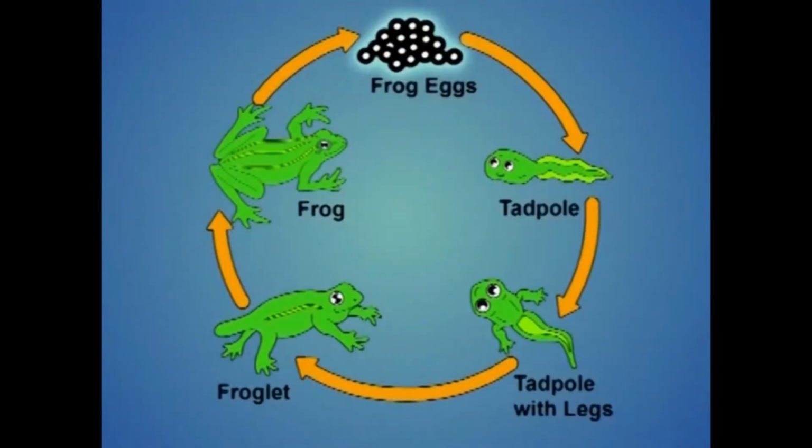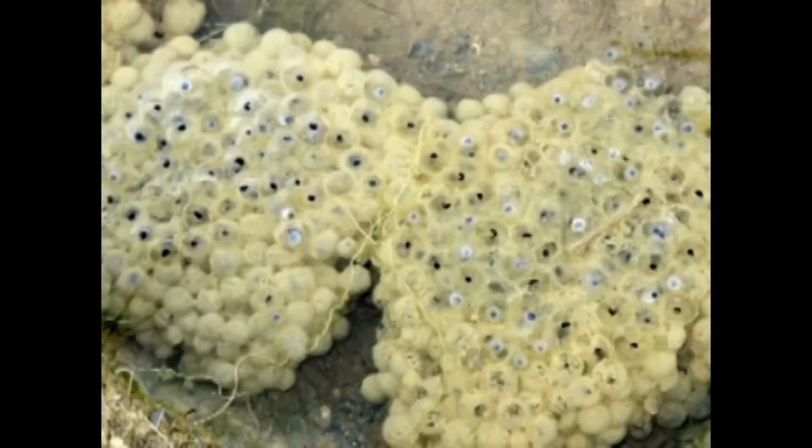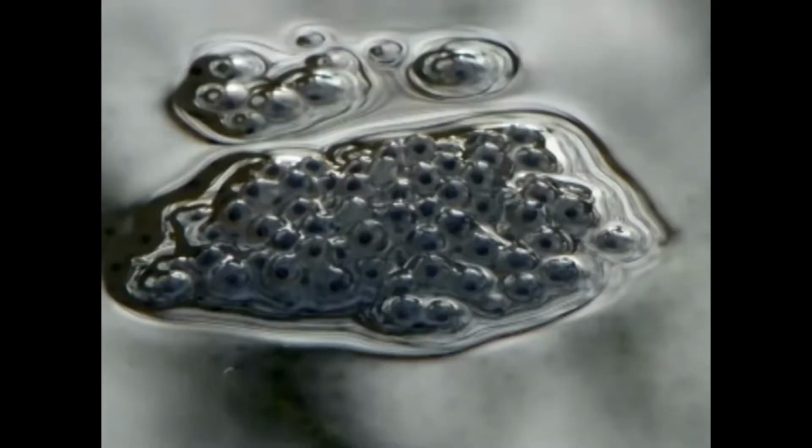And grow like this. It's called metamorphosis. I'm an egg. I don't have gills and don't have legs. Stay in the water, grow and grow. Soon I'll hatch and be a tadpole.